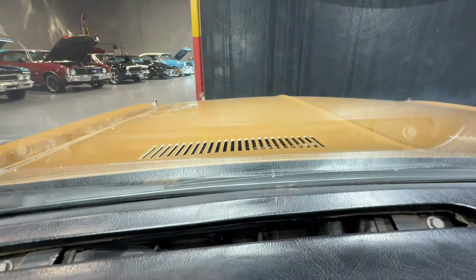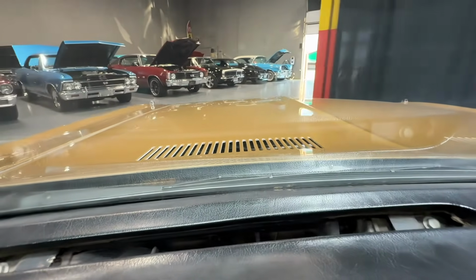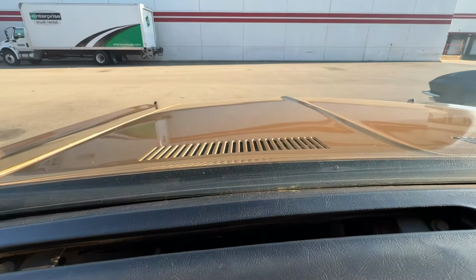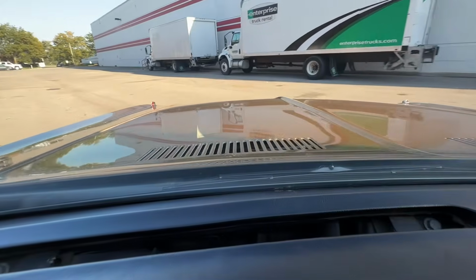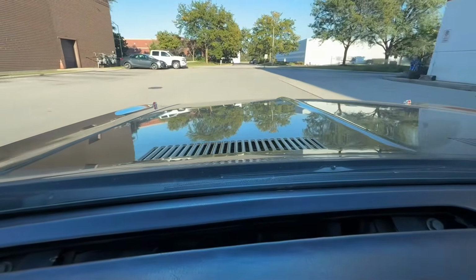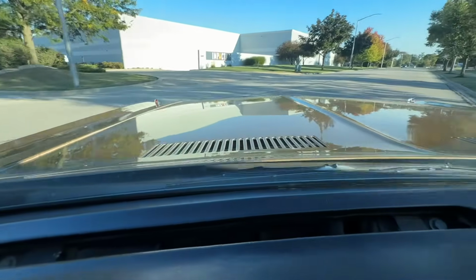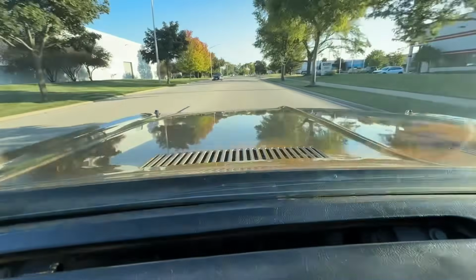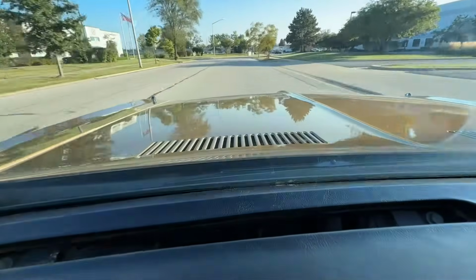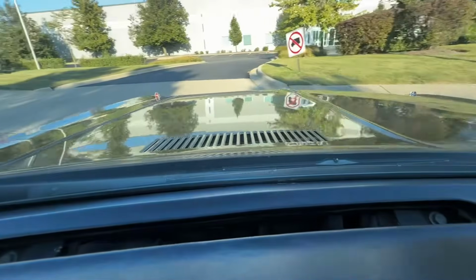Let's go for a test drive. Alrighty. Everything sounds good and we are ready to go. Very nice temperament on the 318. RPM tach, everything functions like it should. Speedo, heat, air, radio, 8-track. Need an 8-track to test it though, but really nice. Shifts out on all the gears, very nice. Power steering feels great. No rubbing.